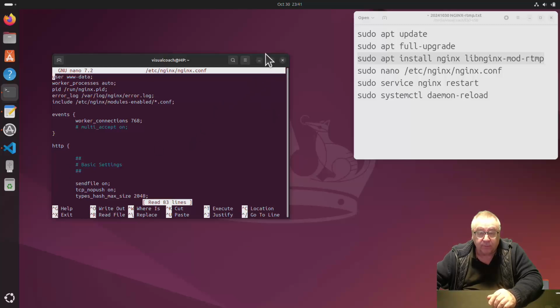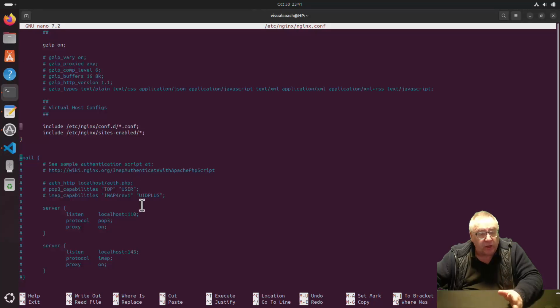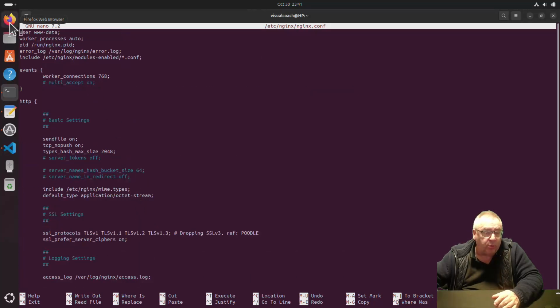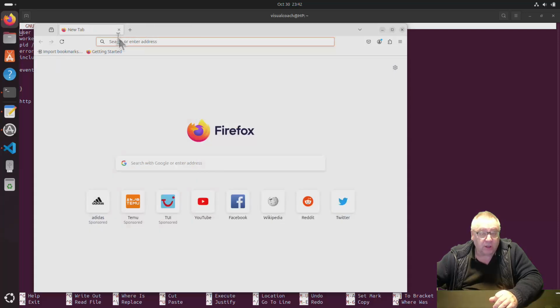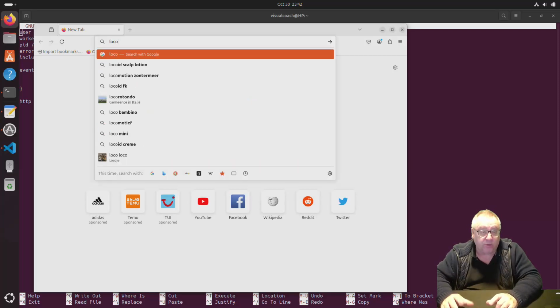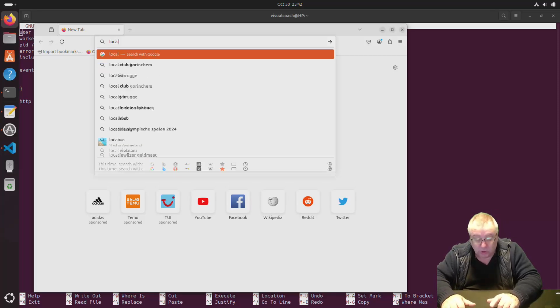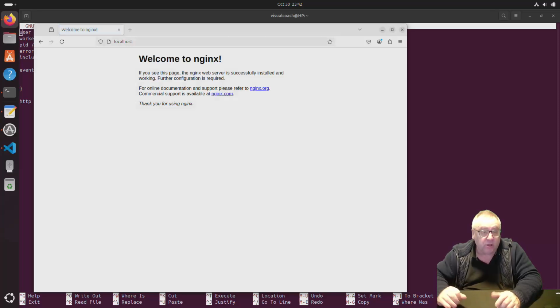Roll mouse. And you scroll down, you see already some configuration. This is already loaded. So if I now open the Firefox web browser, freshly installed again, and there's no firewall on or whatever, this would actually work from any other machine if you know the IP address of this machine. With localhost, this is just on the Linux machine. You can see, yes, there is a web page. Welcome to NGINX. NGINX is running, the default NGINX. So this is not the RTMP module, or actually it is there, but it is not activated.